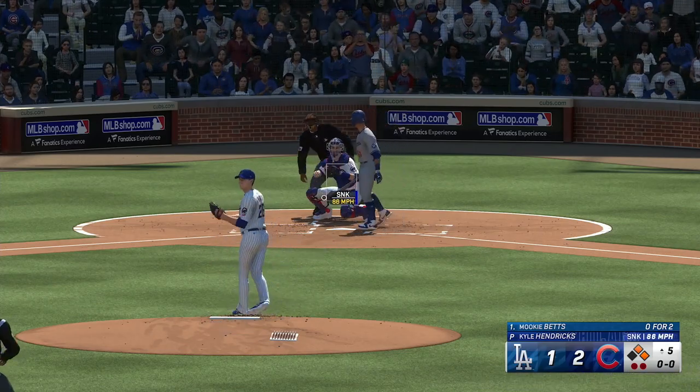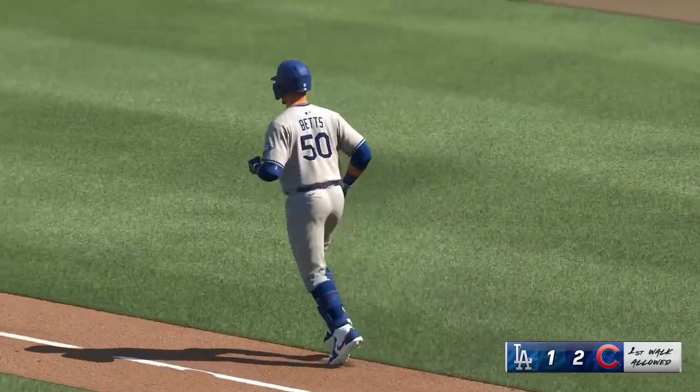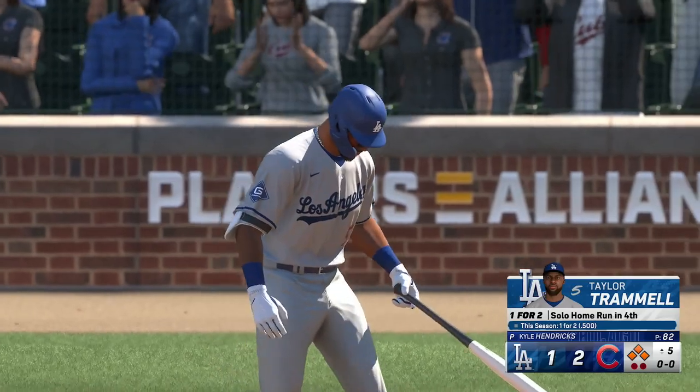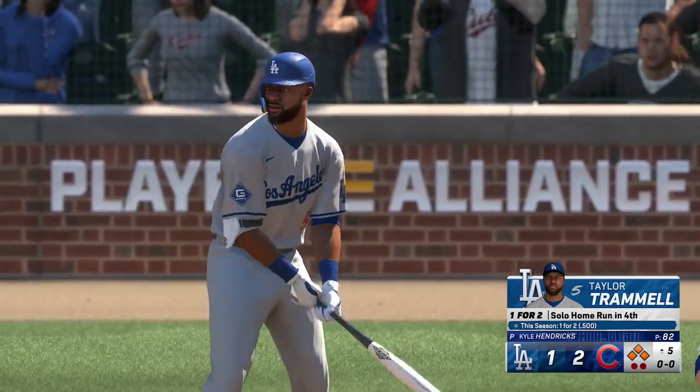And that'll load the bases. Well, the stage has been set for this offense, Boo. It's all about creating opportunities, and this is one of them right here. Here's Taylor Trammell. He's already homered in this game.